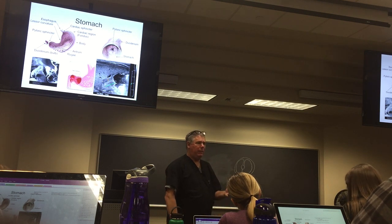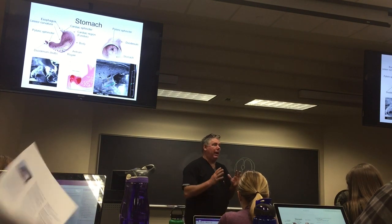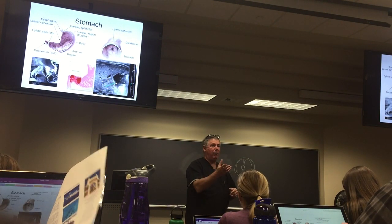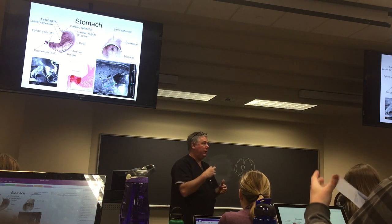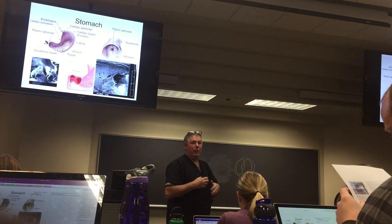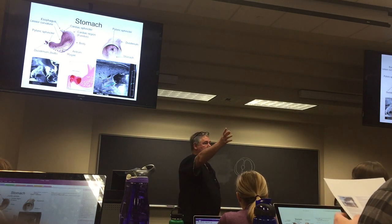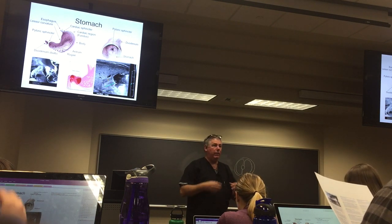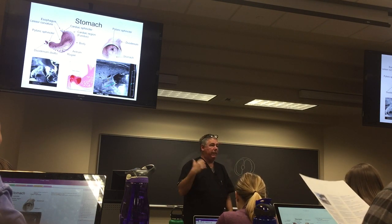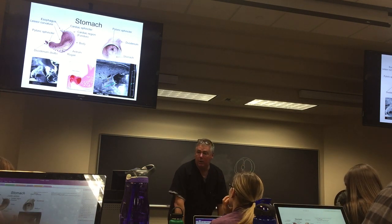The pathognomonic feature of pyloric stenosis is projectile vomiting in the baby. So they take the formula or breast milk, it's down there for a few minutes, and then all of a sudden they just vomit, and it hits the other side of the room. I mean, babies vomit all the time anyway, but it mostly just rolls out. But this is quite impressive how far they can toss it.